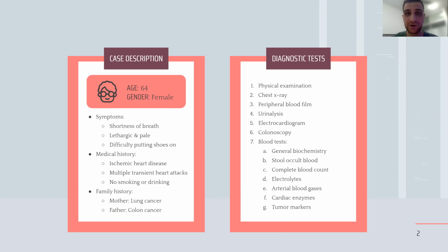So in order to diagnose her and come up with a treatment plan, a multitude of diagnostic tests were prescribed, including the physical examination of her vital signs, chest X-ray, peripheral blood film, urinalysis, electrocardiogram, colonoscopy, and a variety of blood tests, including general biochemistry, stool occult blood, complete blood count, electrolytes, arterial blood gases, cardiac enzymes, and tumor markers. While going through the results, I'm going to only focus on the tests that had abnormal results. So I'm not going to cover urinalysis, electrolytes, and cardiac enzymes as they all had normal results.